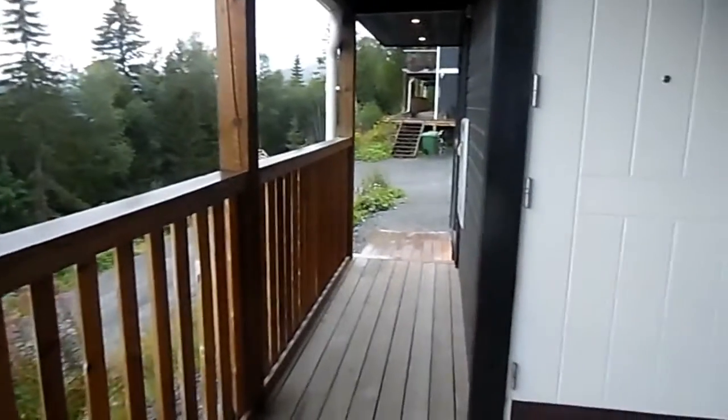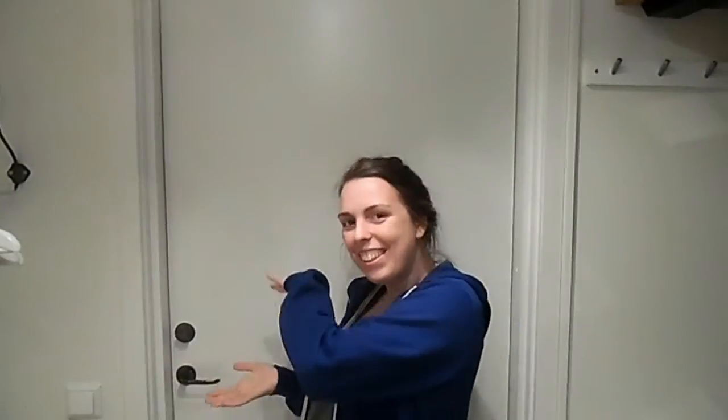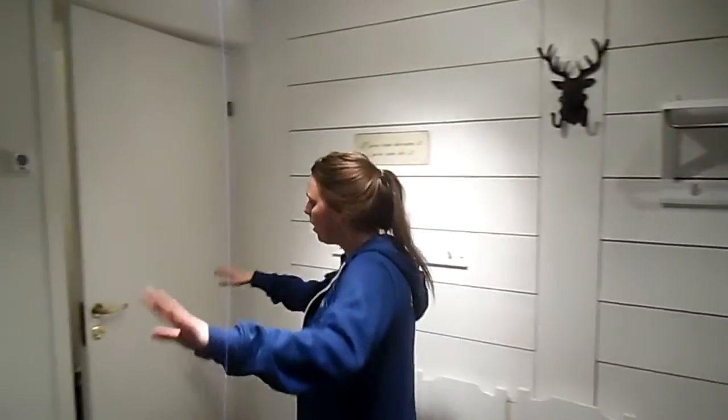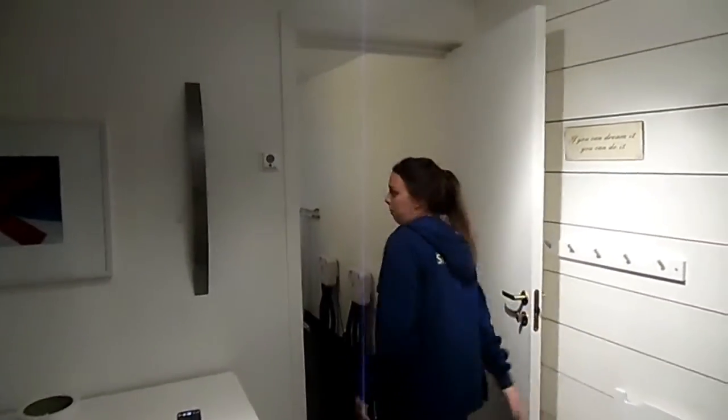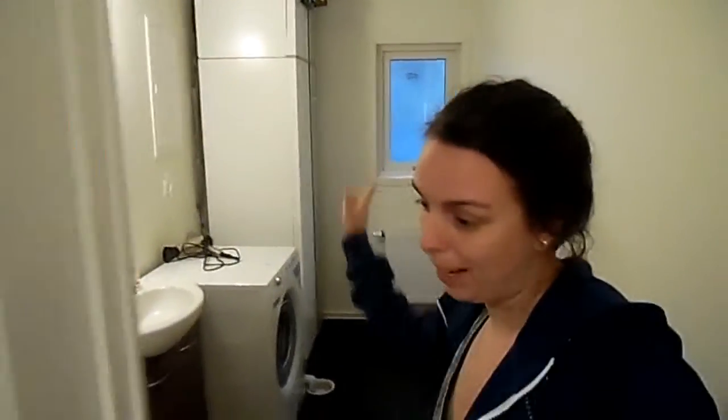When you walk up here, you have this door, which is like a garage thing, and this is the front door, and that's where we are going to enter right now. So this is where you enter the house. This is the front door. You see three doors, and the first one has a toilet and a washing machine and some other things, I don't know.